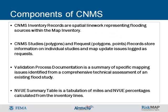Pursuant to FEMA guidance, the following are CNMS components. CNMS inventory records are spatial line work representing flooding sources within the map inventory. Lines are the foundation for calculating mileages and percentages used in new, validated, or updated engineering in-view reporting. The CNMS studies polygons and requests, polygons and points, records store information on individual studies and map update issues logged as requests. The study validation checklist of critical and secondary elements is associated with the study records. The validation process documentation is a summary of specific mapping issues identified from a comprehensive technical assessment of an existing flood study. A new, validated, or updated engineering reporting mechanism is also included in the component of CNMS referred to as the CNMS inventory.